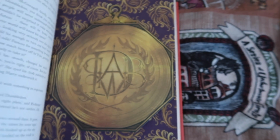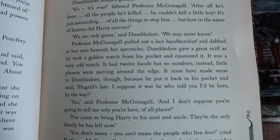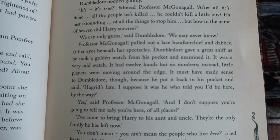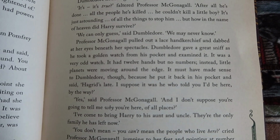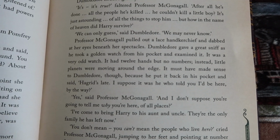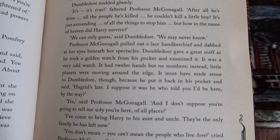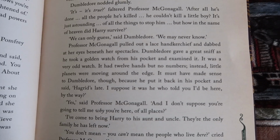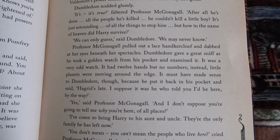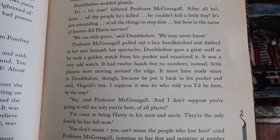And then let me flip to the page where it explains. Dumbledore gave a great sniff as he took a golden watch from his pocket and examined it. It was a very odd watch. It had 12 hands, but no numbers. Instead, little planets were moving around the edge. It must have made sense to Dumbledore, though, because he put it back in his pocket and said, "Hagrid's late."